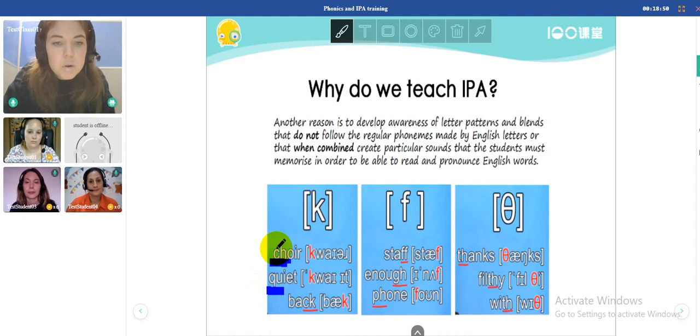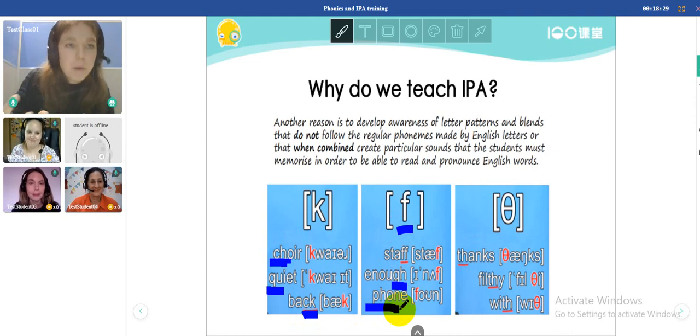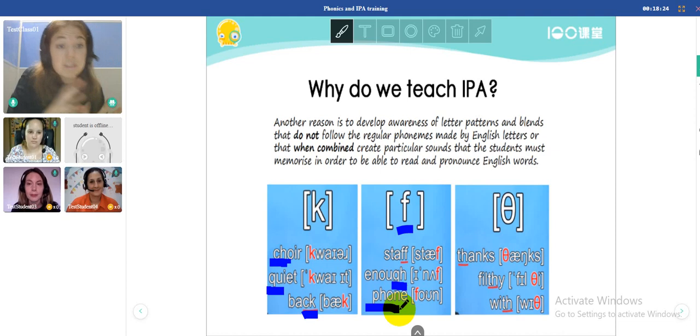I'll show you those symbols in a minute, so we'll go through them. So choir is the KW, as well as QU, the KW IPA. CK, 2 graphemes, 1 phoneme. F for GH, F for PH. And we're looking at typical moments where we can represent graphemes with a different IPA symbol and have a quick memory about it. So it is kind of about efficiency with the older ones.